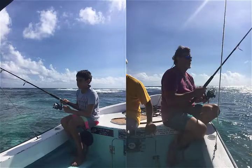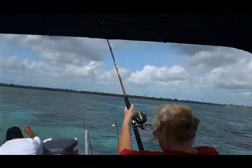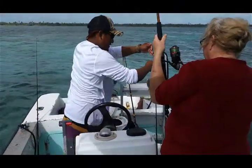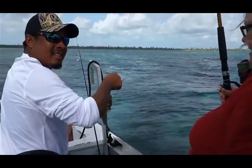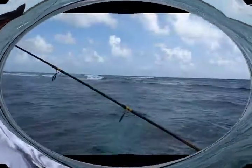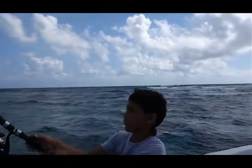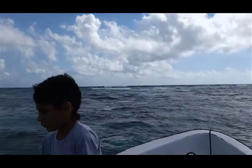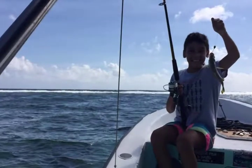Carol, Odin, and Tim are first up for fishing. And Carol is the first to reel one in. You can take the girl out of Canada, but you can't take Canada out of the girl. Odin is perfecting his cast, and it pays off. His first fish of the day.